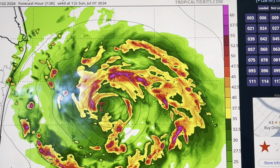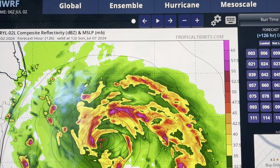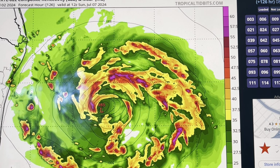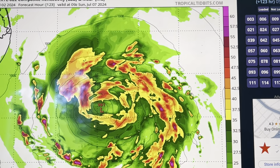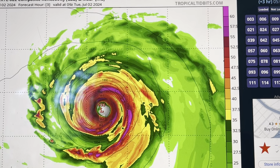But then you can see towards the end of the run, as we get towards the end of this upcoming weekend on July 7th, it shows that the storm starts to re-intensify a bit as it gets towards the very western parts of the Gulf of Mexico, towards the northern Mexican coast and possibly the border of southern Texas. So that is what the HWRF model is currently showing for Beryl.